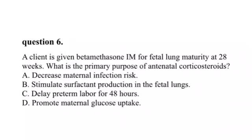Question 6. A client is given betamethasone IM for fetal lung maturity at 28 weeks. What is the primary purpose of antenatal corticosteroids? A. Decrease maternal infection risk. B. Stimulate surfactant production in the fetal lungs. C. Delay preterm labor for 48 hours. D. Promote maternal glucose uptake.